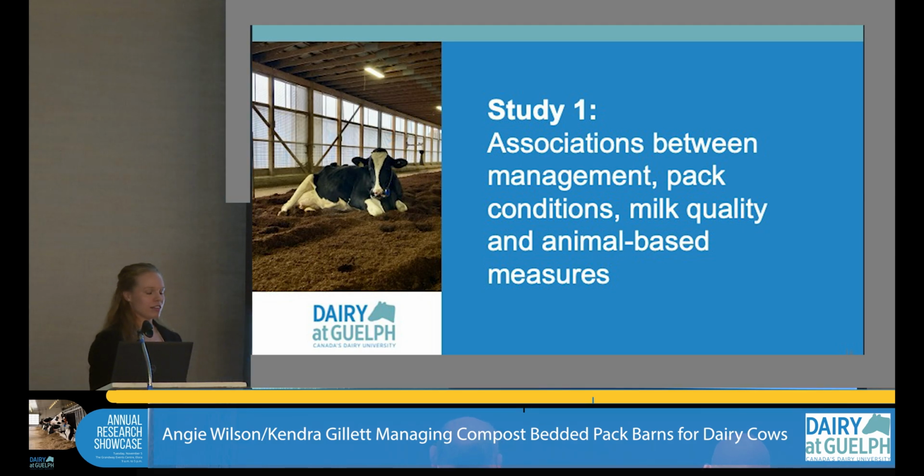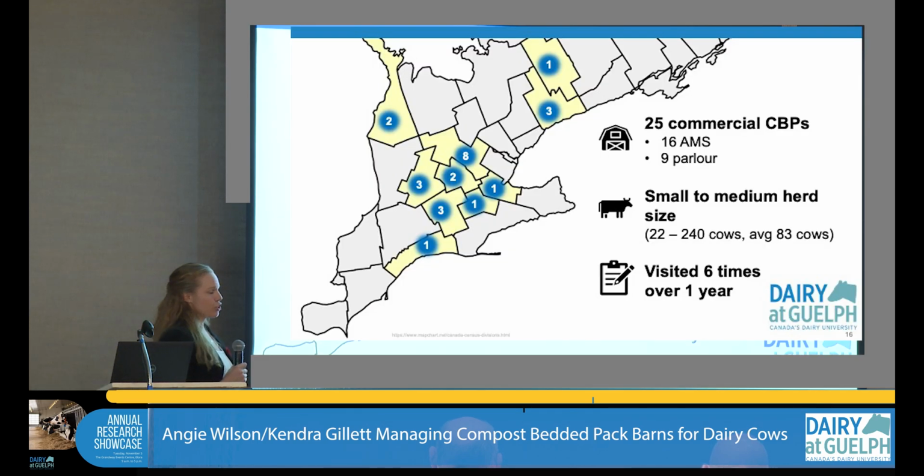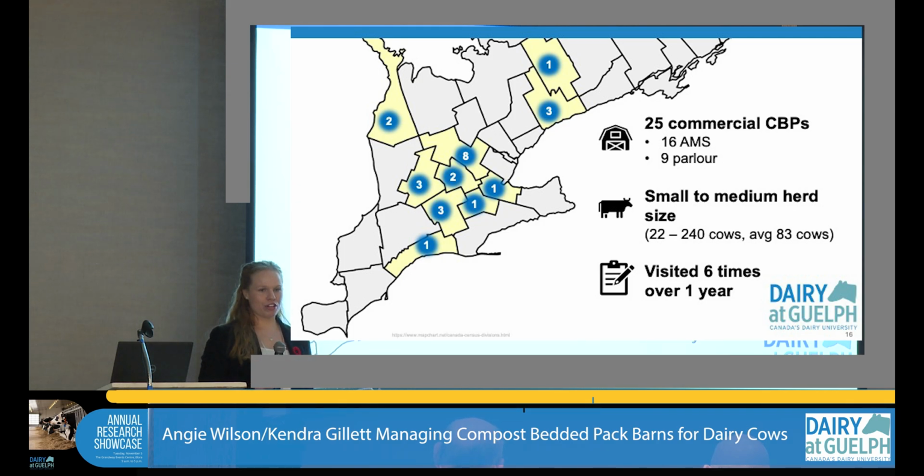Study 1 looked at the associations between management, pack conditions, milk quality, and animal-based measures. We had 25 commercial compost-bedded pack farms in southern Ontario within about 2.5 hours from the University of Guelph. The numbers in the circles show the number of farms in each county.